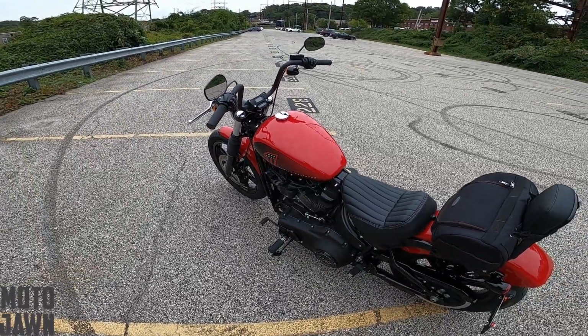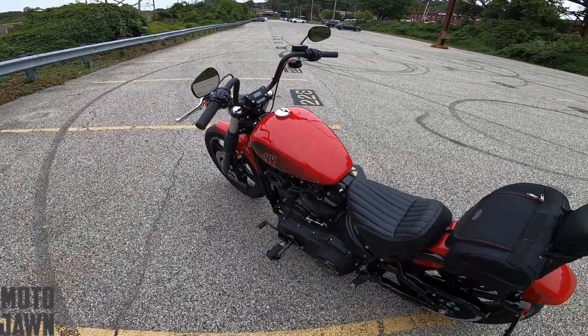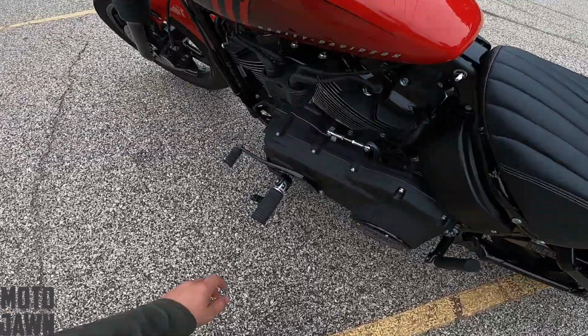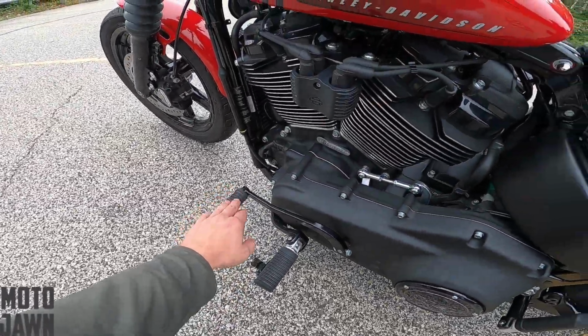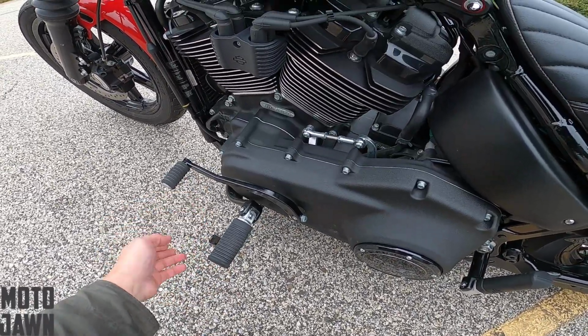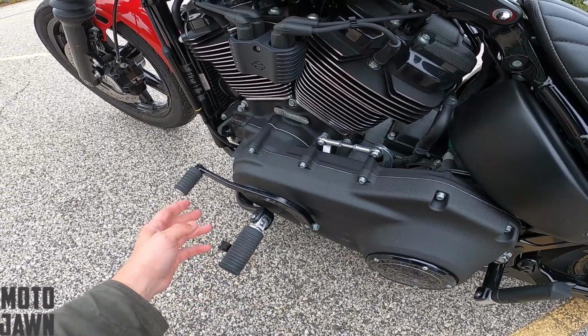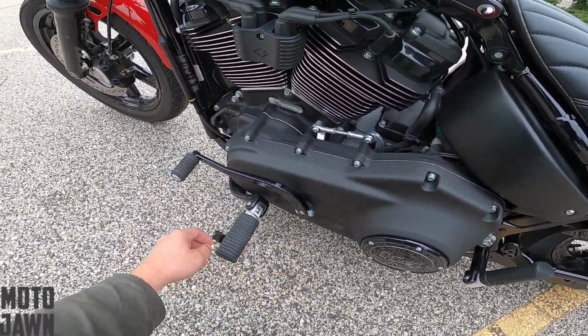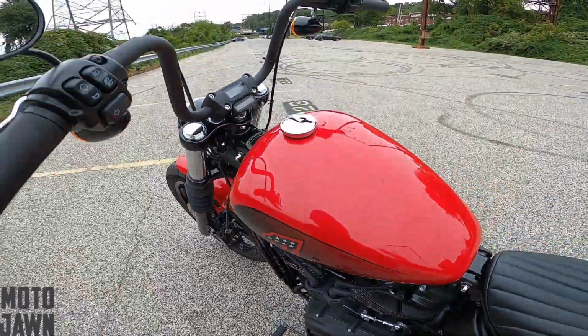Some things that I've noticed so far that we might have to change up and are a little questionable. The shifter peg is sitting a little high right here. I don't know if anybody else has ever noticed that with their Street Bob, but I was almost having to raise my foot totally off the peg to get a shift in there. We're gonna have to adjust that pretty quick to make it a little more comfortable for us.